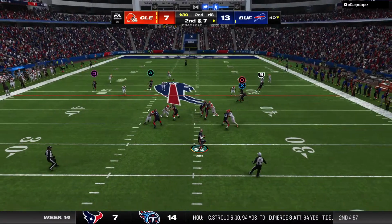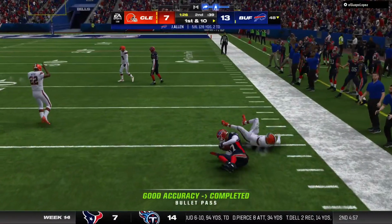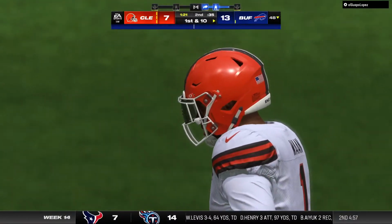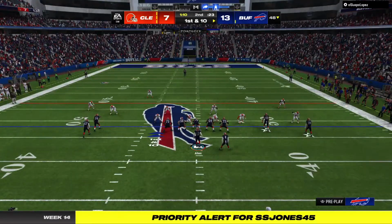Now Allen, going right side, he finds Slayton. That one a first down pickup of 8. And a good quarterback facing zone coverage, if he has just a little bit of time to survey the scene, that's what's going to happen.